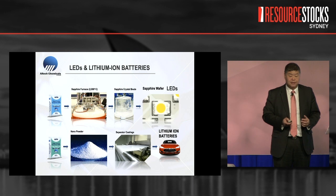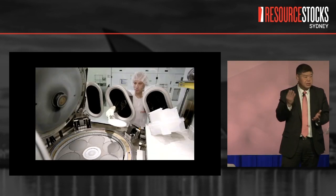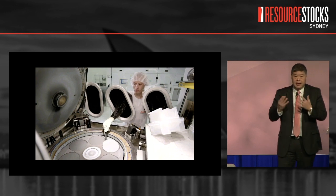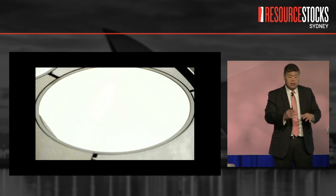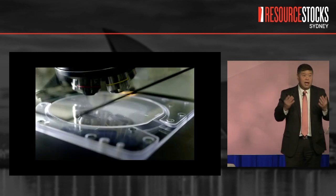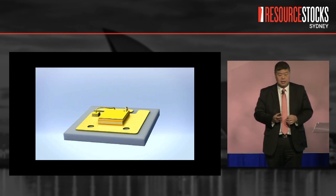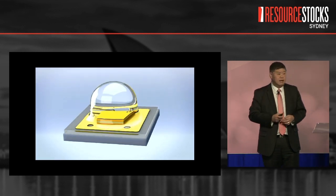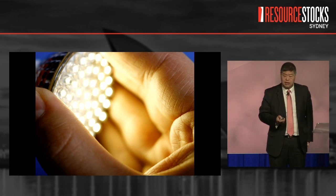It's a hardness index of 9. From there, they core it out using diamond cores, slice it up into wafers, and that is the building blocks of the LED industry. They put chemicals on it, electronics on it, you apply electricity and it produces light photons. And as you know, LEDs are very efficient in energy. It uses one sixth the amount of electricity.